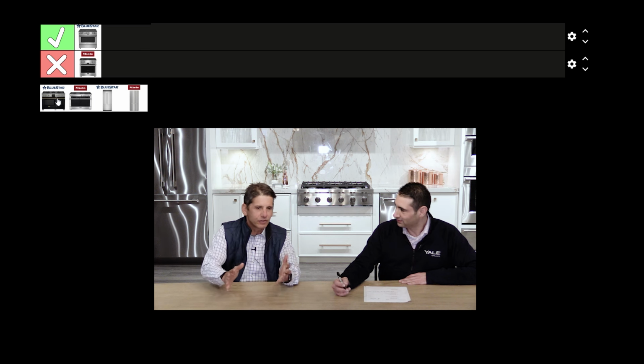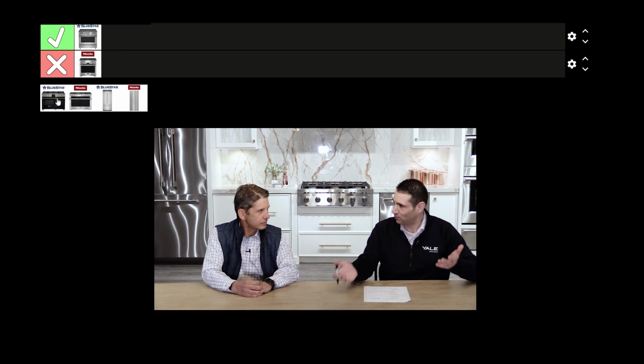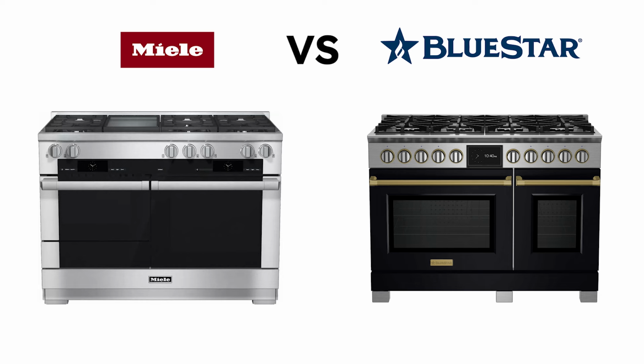I'll say BlueStar as well, only because for most people, you get the black glass and they get 1,000 different colors. Yeah. The customization at a pretty good price point, depending on the series. Yeah. They have a lot of good features there. So now dual fuel, definitely some differences. Totally different story.